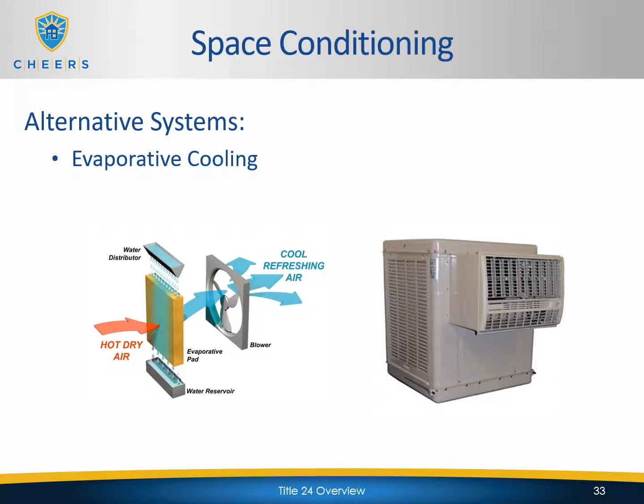Here you see an evaporative cooling system. It provides cooling to a building by passing outdoor air through a wetted evaporative media, basically like a wet sponge. You can see in the picture right there, you basically have hot air being pulled through a wet pad of some type, and it moisturizes it that way.